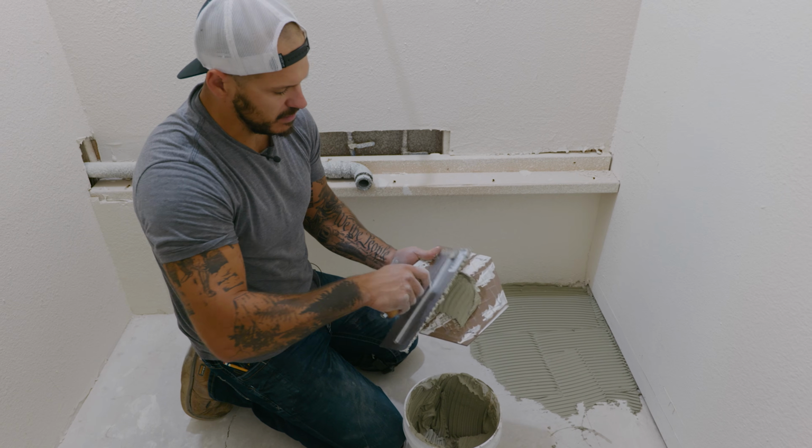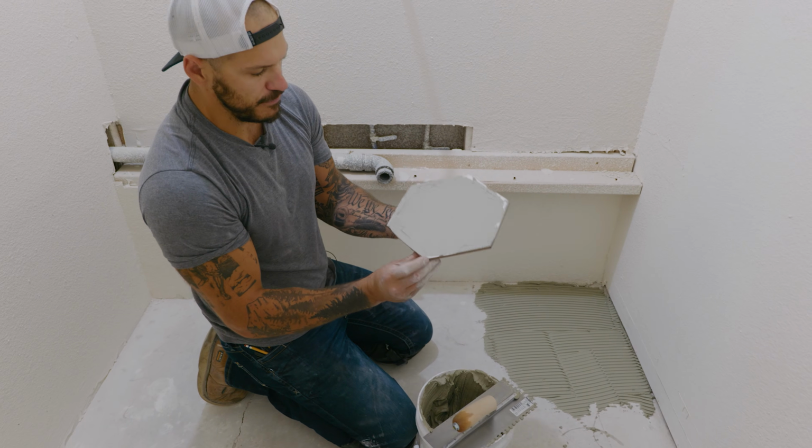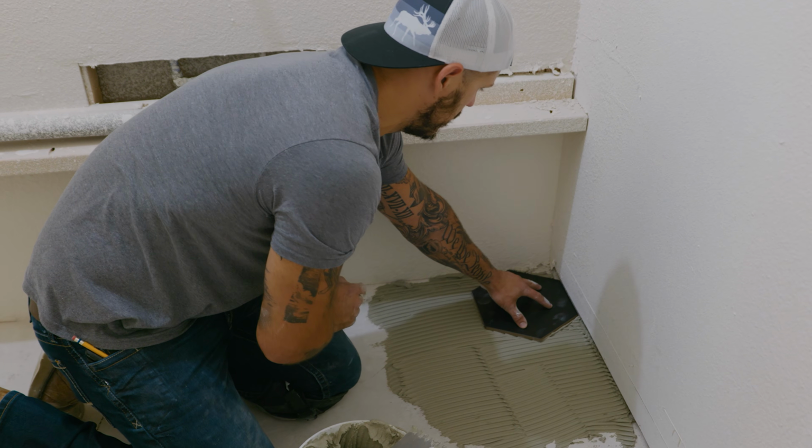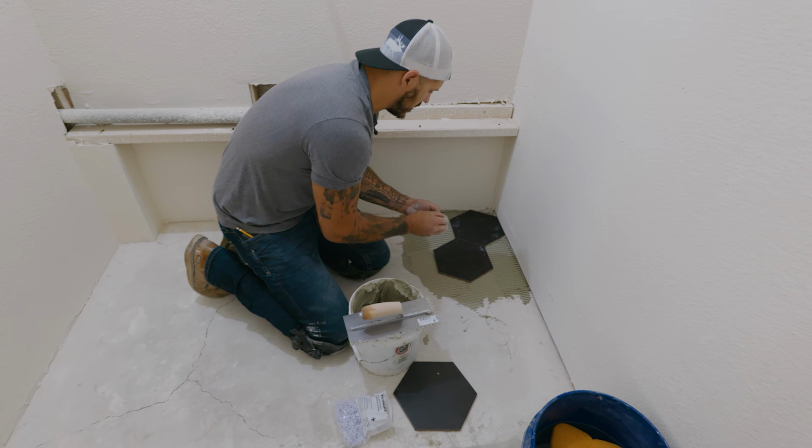Then the back of the tile is very important. You have to scorch it. This is perfect, just a thin amount. Give a nice light little wiggle. Don't press it too hard. On every side, there's going to be a piece of contact.